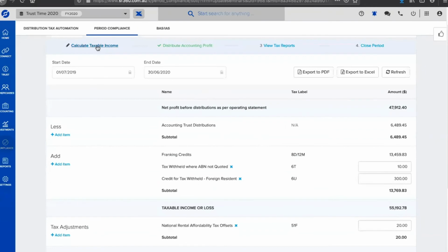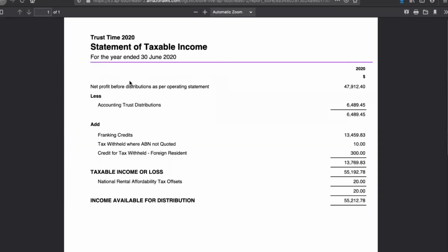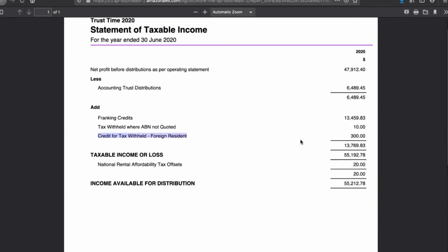And ensure that I've got this wizard. Once I get through, I can view the tax reports. And we've got this new tax reconciliation report and statement of taxable income. So the same reports that you're familiar with in Simple Fund, we've grabbed those and you'll see these adjustments that I've put in go straight through to the statement of taxable income. Okay, so you don't really need to relearn a new solution. An SMSF is really just a trust, but we're dealing with the tax elements and removing the member functionality, really.